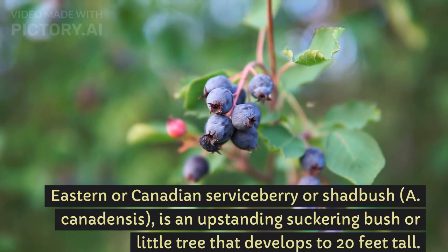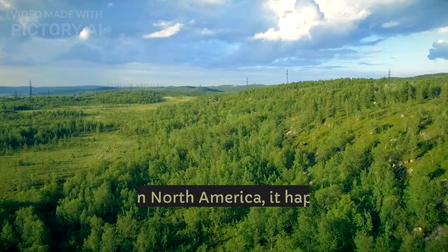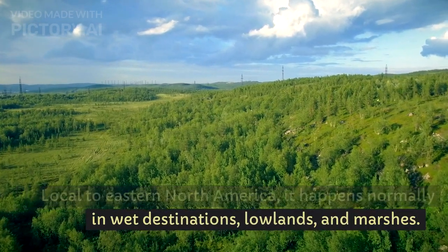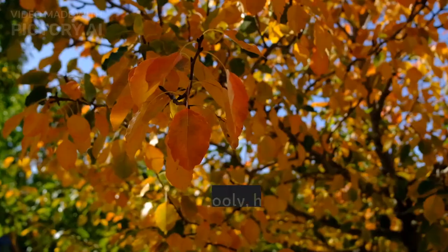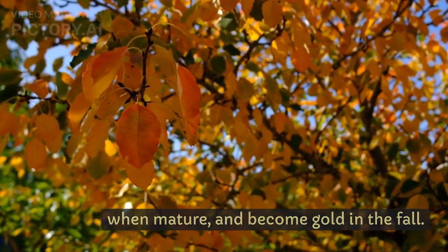Eastern or Canadian serviceberry or shadbush, A. canadensis, is an upstanding suckering bush or little tree that develops to 20 feet tall. Local to eastern North America, it happens normally in wet destinations, lowlands, and marshes. In late winter, the white blossoms sprout in erect bloom bunches. The new leaves are woolly, however become bald when mature, and become gold in the fall.